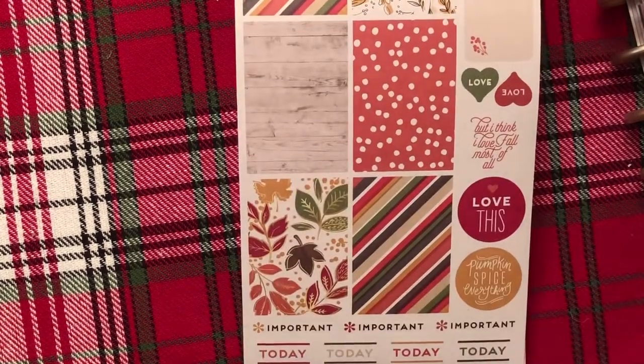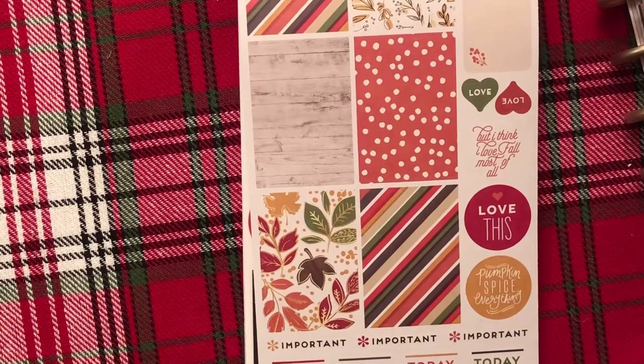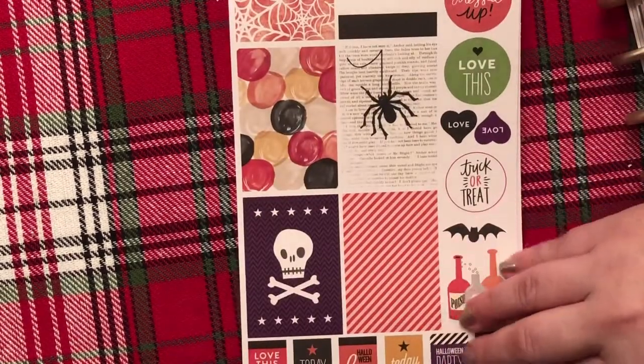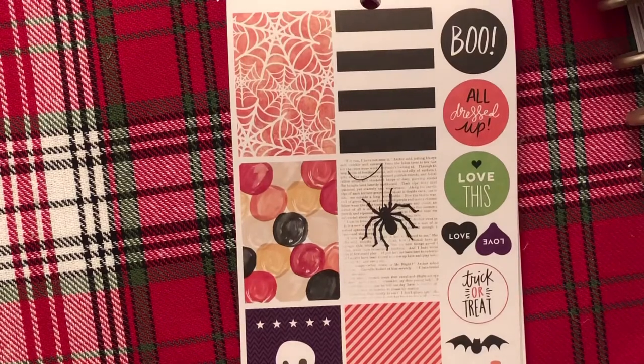Here are some more fall stickers. Look at this. Look at that. I love it. We have some more Halloween stickers in here. I'm loving this black and white stripe. Let me move that down so you can see it. Look at that. That is so pretty.